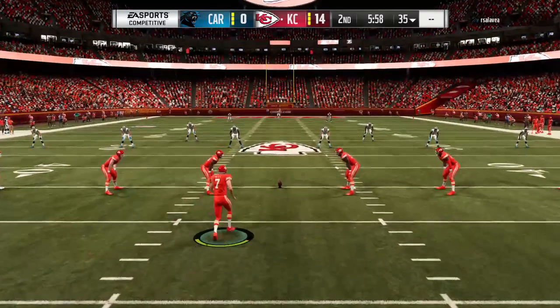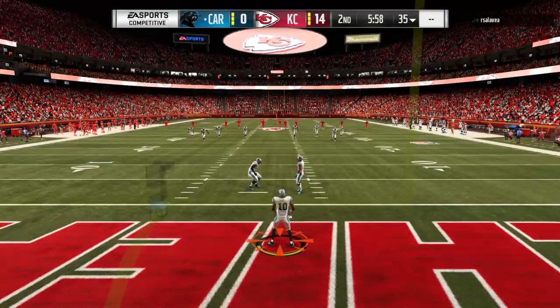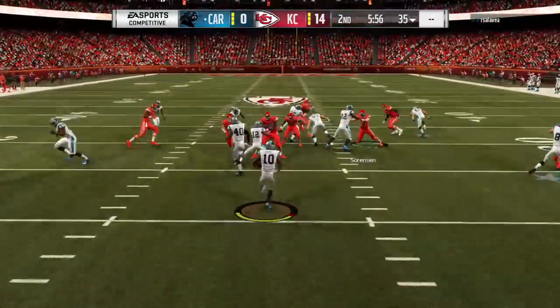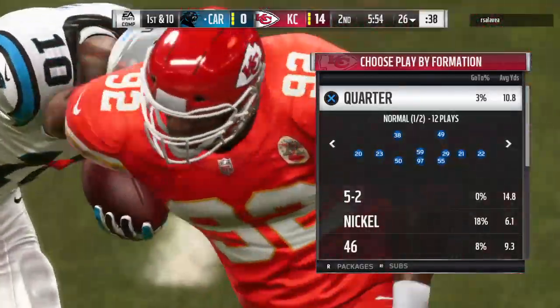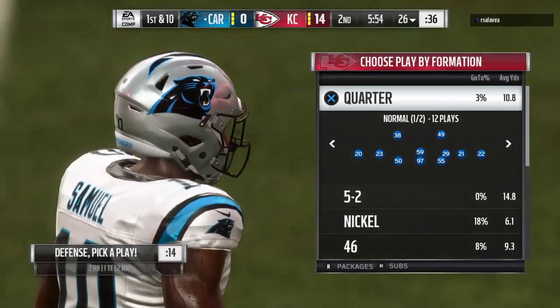Butker now to kick this one away. That'll be taken in the end zone. And he'll take this one near the 25, call it the 26-yard line. Carolina Panthers coming out here, and they're 6-2 right now. They've won 3 in a row.